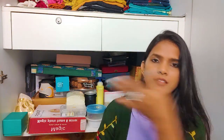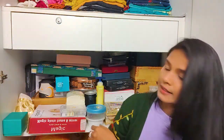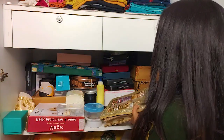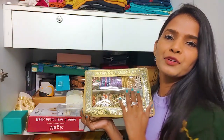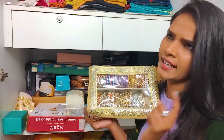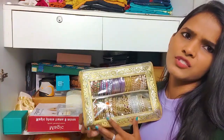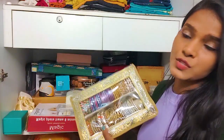It's just that in the last 1 year I have made more purchases, and I also got recently married, so more accessories came into the picture. So I have just got a few more boxes and arranged it. This time I have a bangle box, because a lot of bangles were added to my accessories collection. I ordered it from Amazon. I'll attach the link of it. It's just a small box, good enough for me. I don't need a bigger one right now.